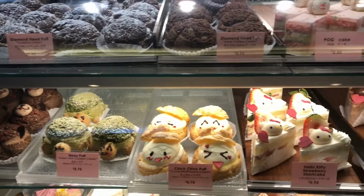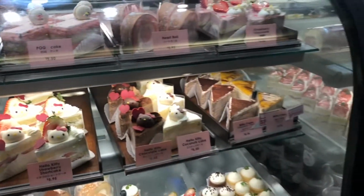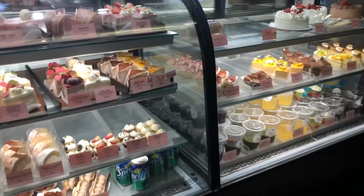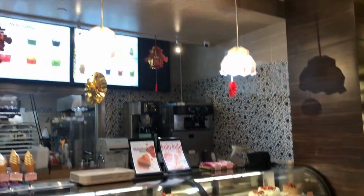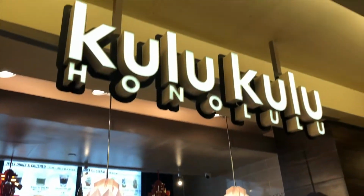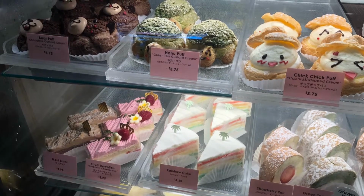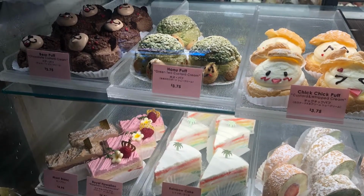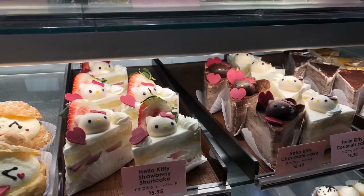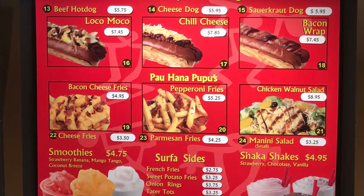And if you are having a craving for some sugar after your meal, then there are plenty of options for that as well. Interesting to note is the Chick Chick Puff. And of course, you cannot run away from fries these days, no matter where you are on the globe.